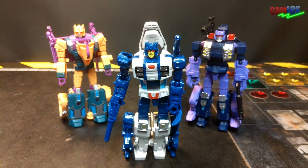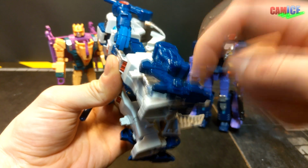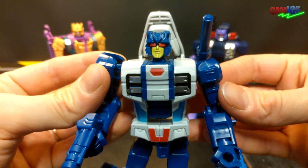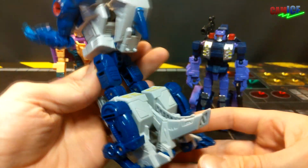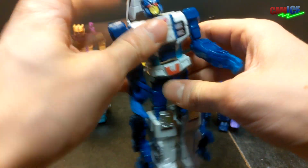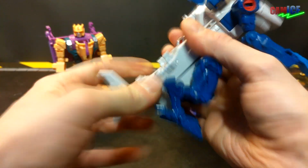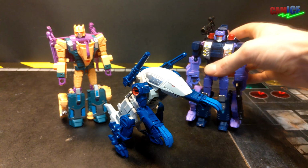But anyway, these figures are, again, fantastic. The quality is just top notch. These also have some die-cast parts, mostly in their legs, so they stand up pretty good. And the monster modes are cool. Of course, these are the exact same molds as the Hasbro versions, but these are a little bigger. These are like Voyager class, which is, I must say, the only way I would picture Terrorcons being released, because those monster modes as Voyager class size figures are still kind of short.